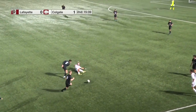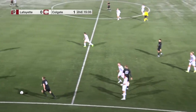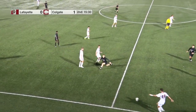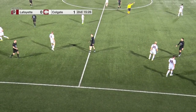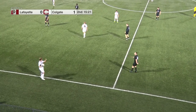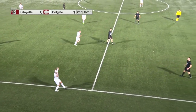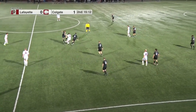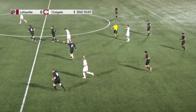DeVoe, Hall, Stafford, down to the ground, lost it. Lombard, back heel. Deflects over towards Adley, but Leper again steps in front of him. And DeVoe, looking to flick it towards Stafford. Out for a throw. DeVoe, little spin move and then a shove. Borden goes down.